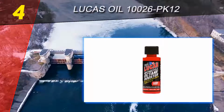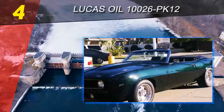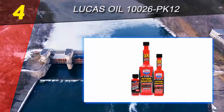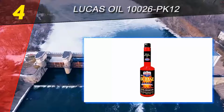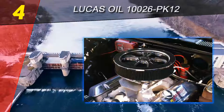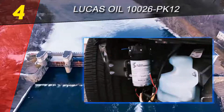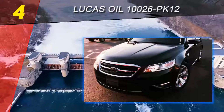Coming in at number 4 on our list, Lucas Oil 10026 PK12. If you're looking to improve your engine's pistons, then this octane booster from Lucas Oil will do just that, and a little more. Though it looks somewhat similar to a product above, looks aren't everything, it's quite different when you use it. Lucas Oil's booster contains ingredients that will work to lubricate the engine's upper cylinders, which is essential for a smooth running engine. Once the upper cylinders are lubricated, it ensures that the pistons move smoother and more efficiently.